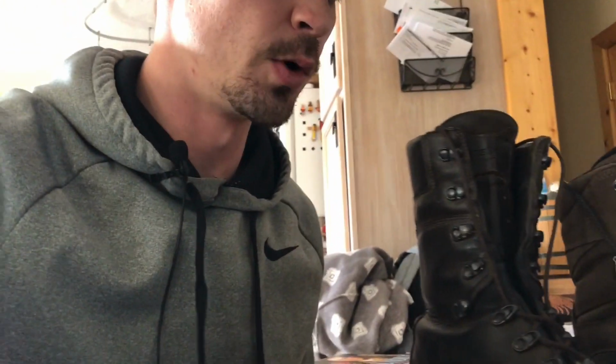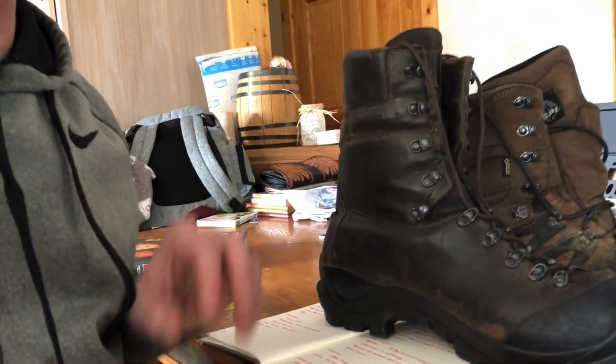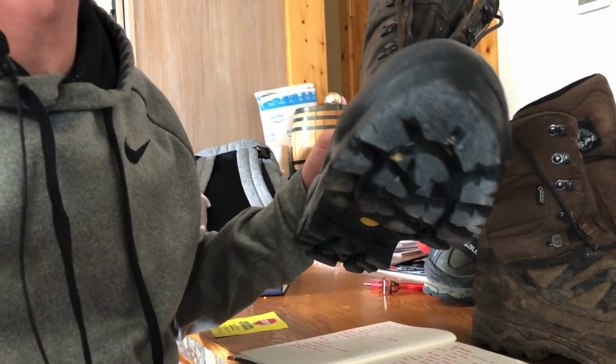These Kenetrek boots, like I said, they're my favorite all-around cold weather boot and late season boot. They are absolutely bomb-proof. I've had these for 6 or 7 years, been hunting in them, put on a ton of miles, and they still look like they came out of the box last year. Kenetrek does a great job, and you can't say enough about them. Both their Mountain Guides and their Mountain Extremes are rock-solid boots.